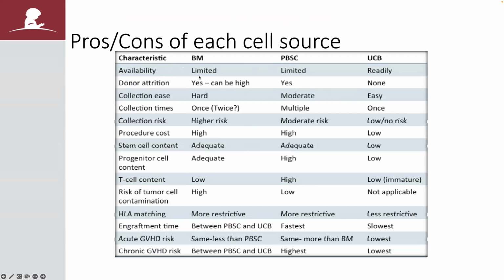For availability, the bone marrow is limited because it's a surgery. You take the donor to the OR, he goes under sedation or anesthesia, and you do about 50 injections in the bone marrow on each side to collect these stem cells. It takes anywhere between 45 minutes to 2 hours.